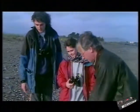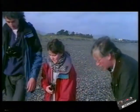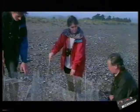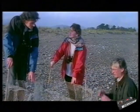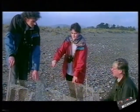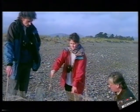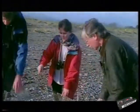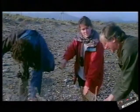Eugene, this is one of the exclosures then? This is an invention of a chap in the IWC who's been doing some work down here for many years. And as you can see, it's just a simple mesh of chicken wire and bamboos. The whole idea is to prevent predation and also human disturbance, people walking on the eggs, exercising their dogs on the beach, that kind of thing. It also serves to keep out other animals like foxes, mink, rats.